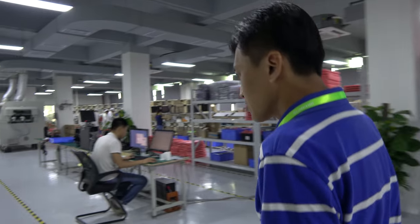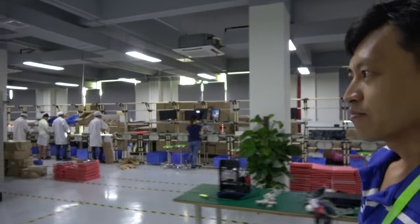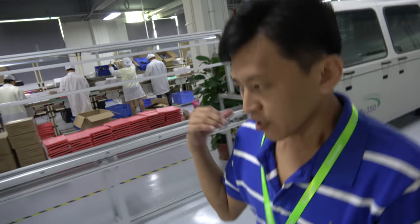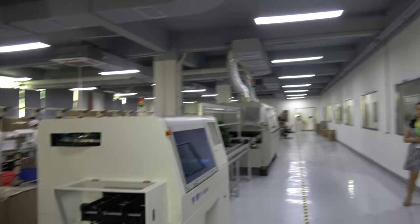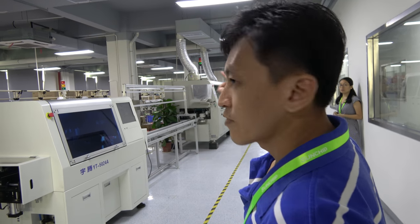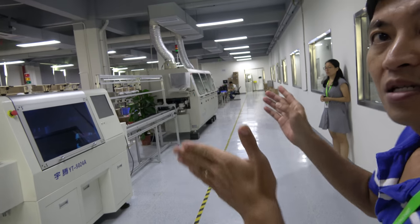So here is a bottom line. Let me introduce our newly developed fully auto line. SMT? It's not SMT, it's PCBA. This is what we call the smart robot, mainly for PCBA. Capacity is up to 300K per month. So you make the PCBA for TV box in this machine? Yes, this is the whole line, automatic.